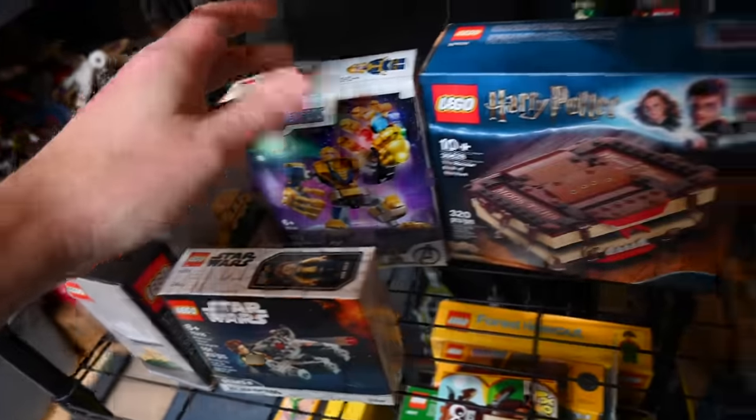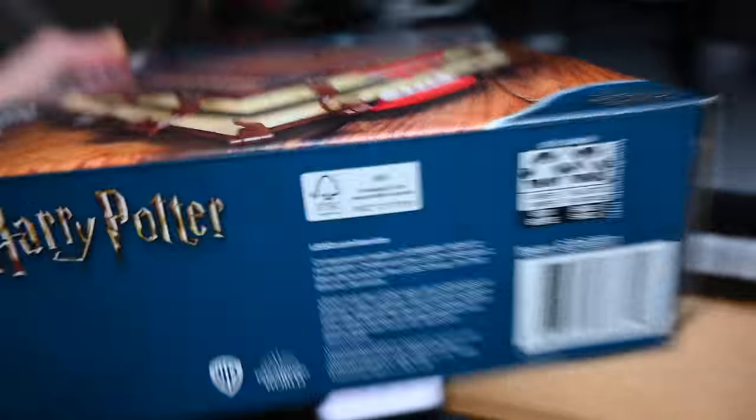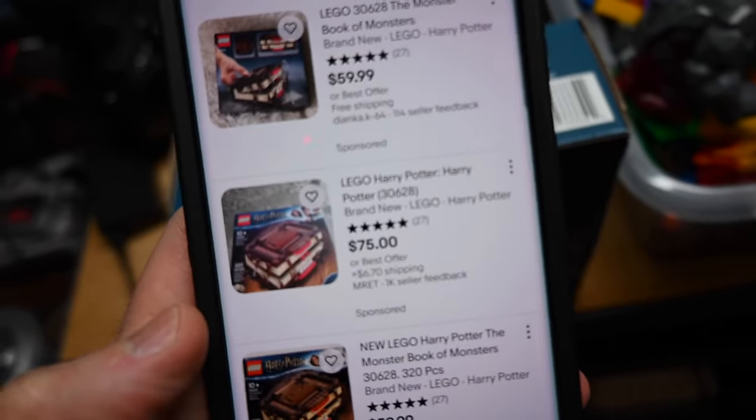I'm curious about this. I had a bunch of these. In fact, I think I might have already sold a few of these, but we'll do this as an example here so you can see what this is like. If I can find a spot, my racing wheel is here. I haven't raced in Gran Turismo since I broke my foot. We scan that, and there you go.